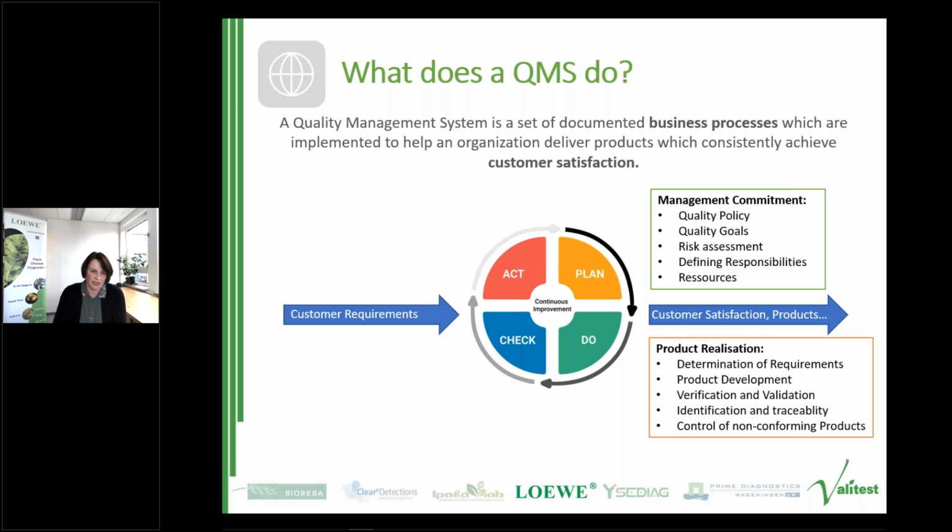Then we come to the actual product realization, the doing part, where you define the requirements for product development. You do verification and validation. You also have checking traceability, like, for example, if you purchase raw material. And you control products that are not conformant.